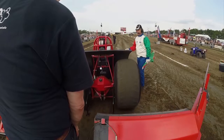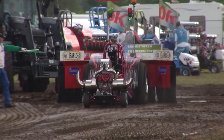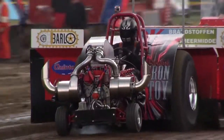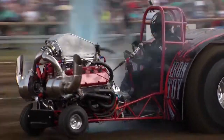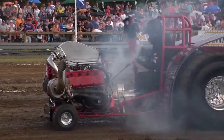Next to the line is Swedish Iron Toy, driven by Olaf Roth. Let's hope we can get this run in. It looks as though the rain is starting to close in. This tractor's slightly different, you'll see on the side there, running with twin turbos on the V8. Nice strong run again from Olaf. Oh, lost a pipe at the end there. Looks as though we got a lot of oil around.